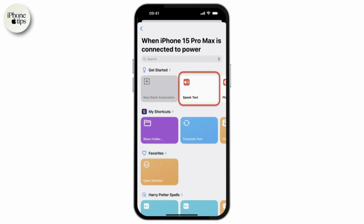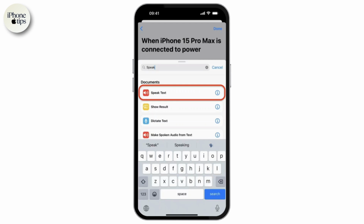Now add the Speak Text action to your automation so that Siri will speak whenever the device is connected to a charger, disconnected from power, or both. If it appears in the Get Started section, tap it. You can also select New Blank Automation and search and add Speak Text from there.